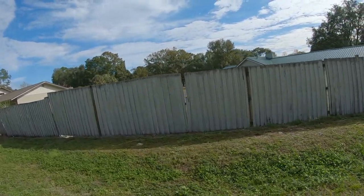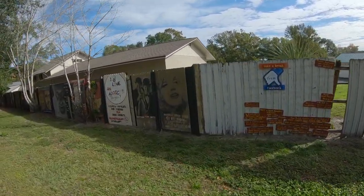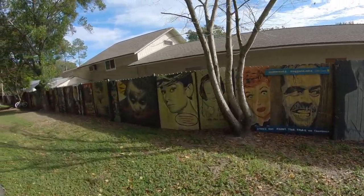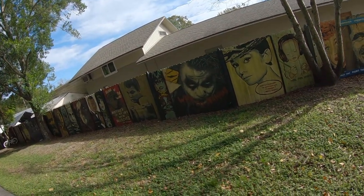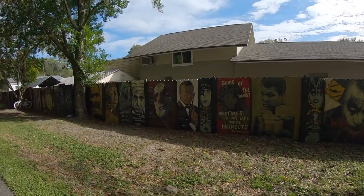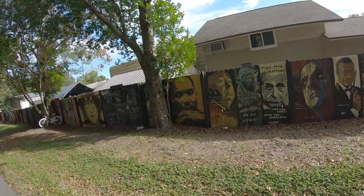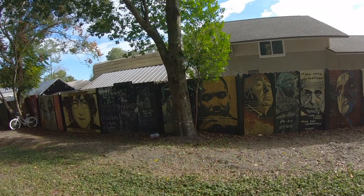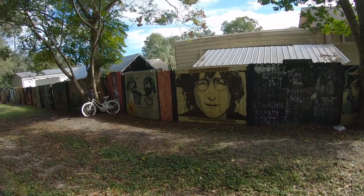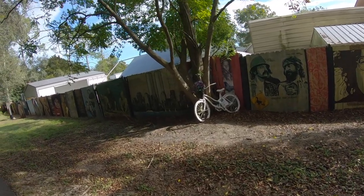And I guess I'm gonna paint these white ones right here soon. And then you still got some more down here. Marilyn Monroe, Hannibal Lecter. Audrey Hepburn, the Joker, Why So Serious, Muhammad Ali, Jim Morrison, Bond, Alice Cooper, Albert Einstein, Yoda, Martin Luther King, Alfred Hitchcock, John Lennon, Cheech and Chong. It's really cool, man.